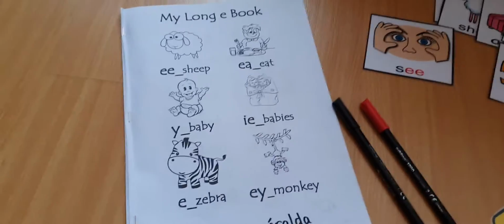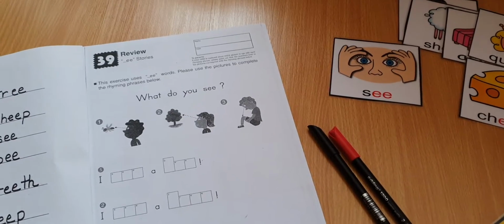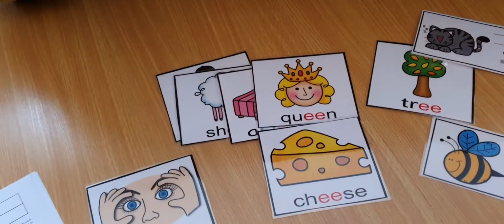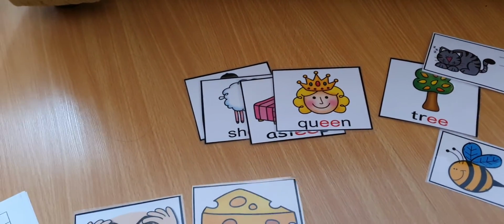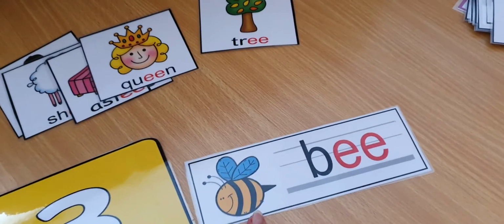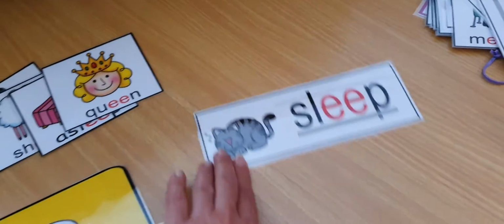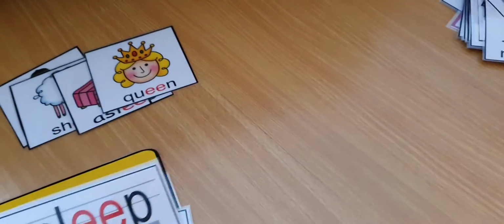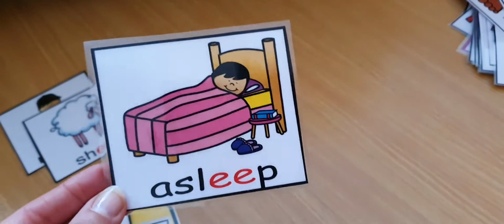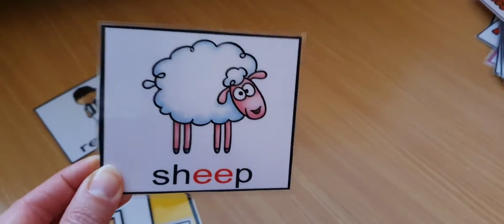Now, today we are going to do page 2 in our long ebook. This page right here. But before you do that, I want you to look here, and it says, what do you see? Now, what do you see with your eyes? I see cheese. I see the number 3. I see a bee. I see a tree. I see a cat sleeping. I see a queen. I see a boy who is asleep, or I see a boy sleeping. I see a sheep, like the sheep in the book we just read.